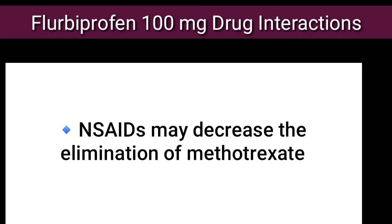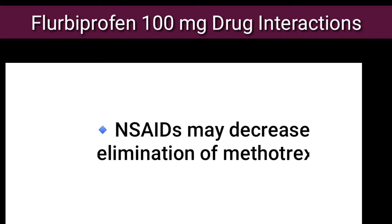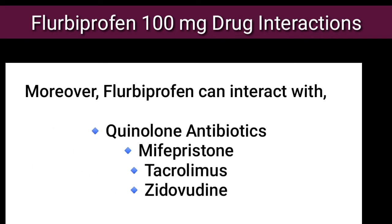NSAIDs may decrease the elimination of methotrexate. Moreover, it can also interact with quinolone antibiotics, mifepristone, tacrolimus, zidovudine, and many others. Well, this is not a complete list of drug interactions. You may ask your doctor for the complete list of interactions of flurbiprofen.